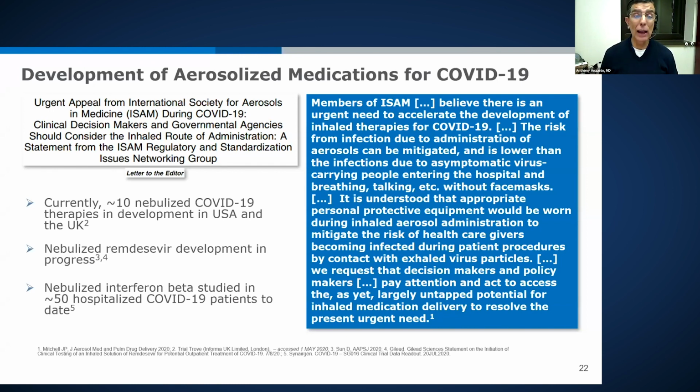As a matter of fact, there are around 10 nebulized COVID-19 therapies being developed in the US and in the UK. There is a form of nebulized remdesivir that is in clinical trials, as well as nebulized interferon. I remember this big inflammatory cascade that everybody talks about occurs first within the airway, in the epithelium of the airway. And if we're going to impact this disease, we have to use local intervention in the airway. So aerosolized delivery is going to be crucial to achieve this.